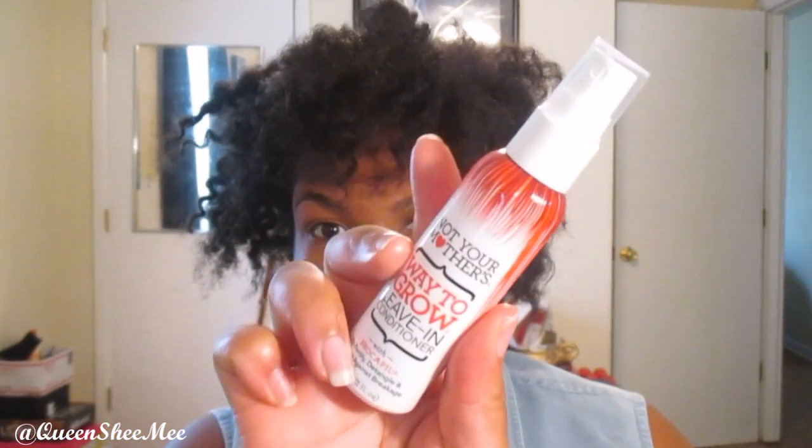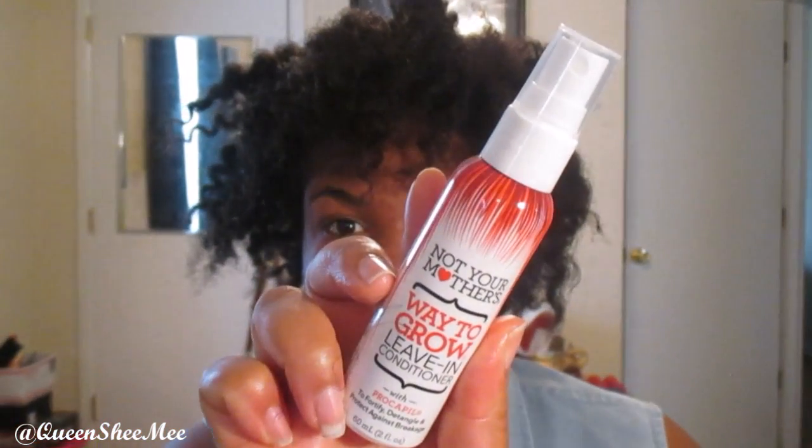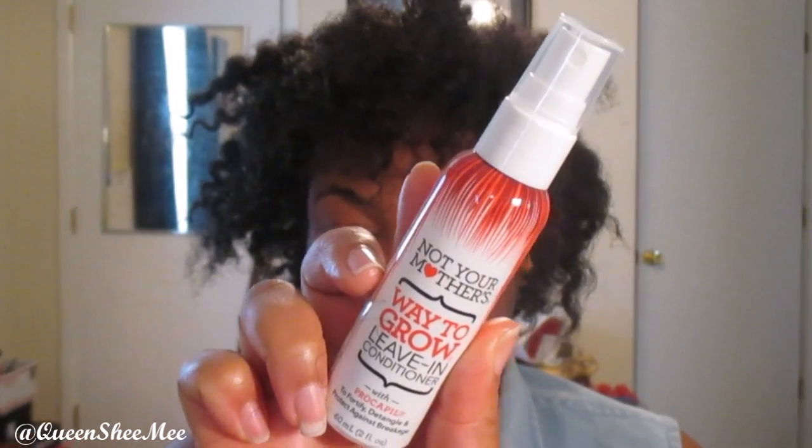So this is the Not Your Mother's Way to Grow Leave-In Conditioner. Oh my gosh, you guys, I really did enjoy this. I'm not real particular with my leave-ins, but as far as spray leave-ins, I am, because I don't experiment with them all the time.